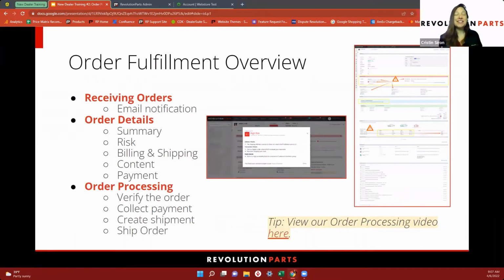All that aside, let's get to order processing, and that's why we're all here. So this is a quick breakdown of the typical order fulfillment overview. When a customer places an order with you through Revolution Parts, all Revolution Parts users will receive an email notification. You'll also see the notification on the Orders tab in Revolution Parts.